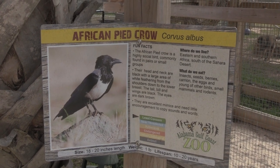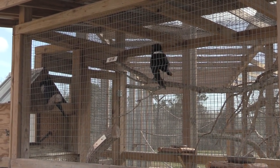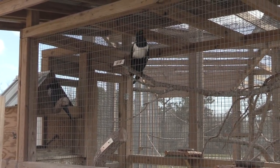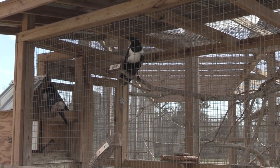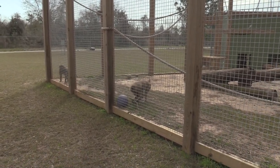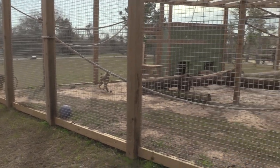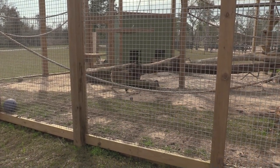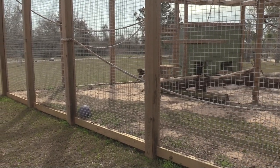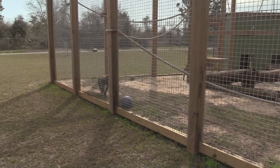Alright, we've got an African pied crow. Looks like there are two. Hi crow, how are you doing? I feel bad just calling him crow, I don't know his name. Looks like they're playing fetch. Look at that. Someone's having a ball. Playing with the ball.